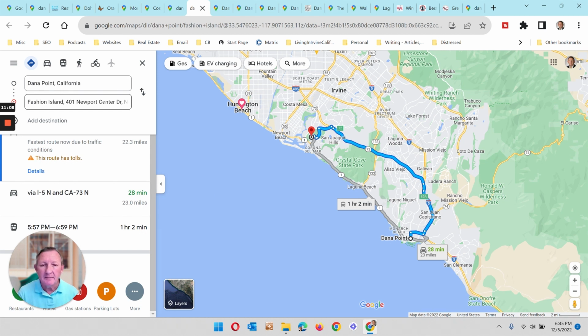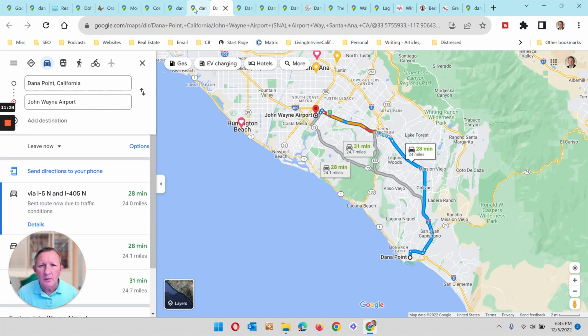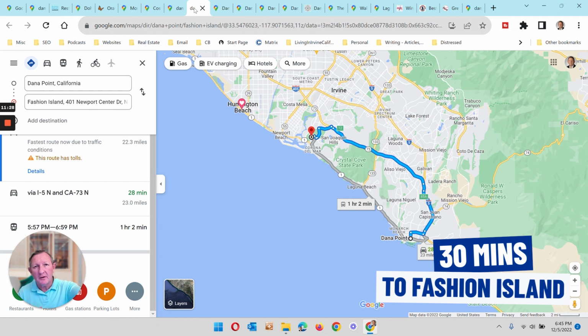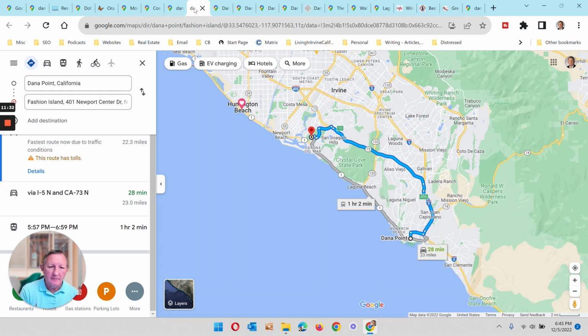Upscale shopping. Some great restaurants. They also have a California Pizza Kitchen, Cheesecake Factory. They've got a P.F. Chang's Chinese. A lot of great stores, Bloomingdale's, and they have a Nordstrom and some others. So not far. Again, you've got to figure you're a half hour. If you take the toll, a half hour to Fashion Island, a half hour to Irvine Spectrum. You can be a half hour to the outlet store in San Clemente. So there's a lot of stuff nearby.